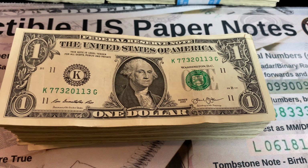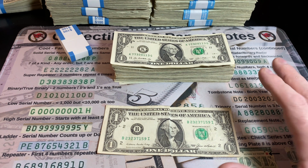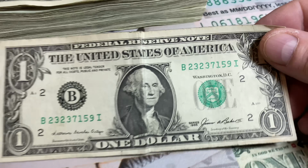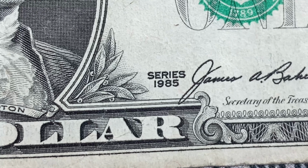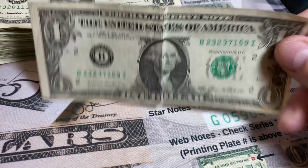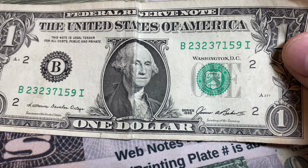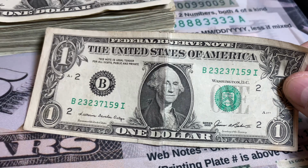Strap number 2 has been hunted and still no cool notes or star notes yet. No finds to speak of, although we did get one of the older bills I have found in quite some time. It's a 1985. 1985, not a star note. It's got a heavy crease down the center. It's got a little bit of staining, but either way, it's still almost a 40-year-old bill. So we'll definitely take that.